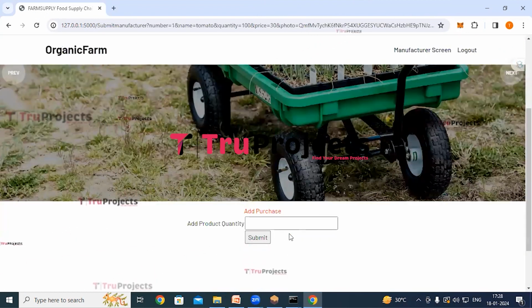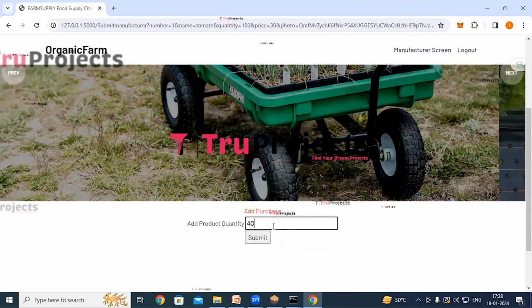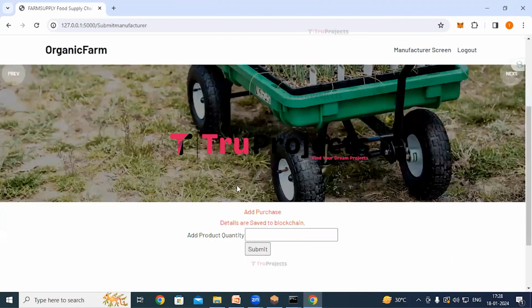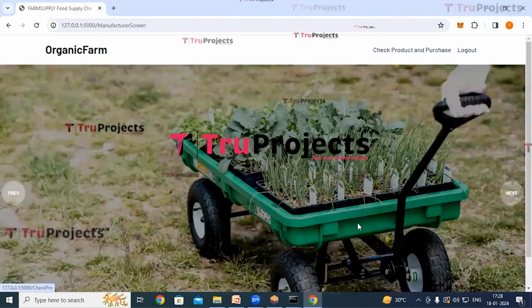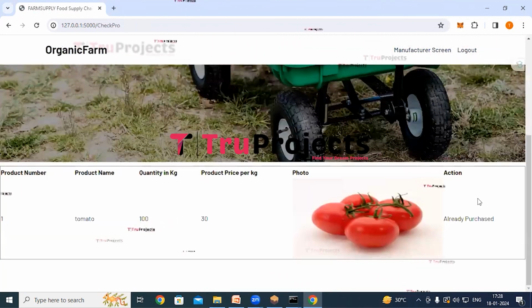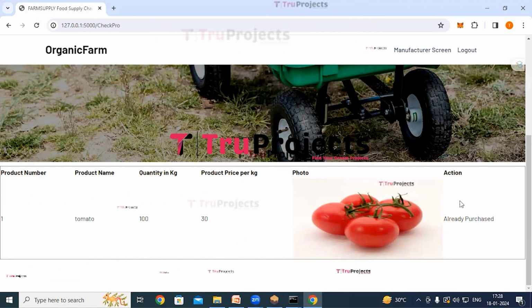So here we have to enter the quantity we want to purchase. I'm giving it as 40 kgs. Now click on submit button. So we can see details are saved to blockchain. So all these details will be stored in blockchain in a form of block. Now click on manufacturer screen link. Click on check product and purchase link. So here we can see the action column has been updated, that is already purchased.